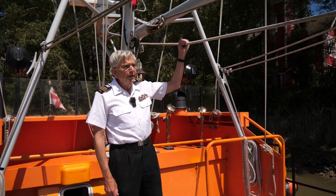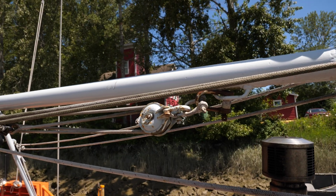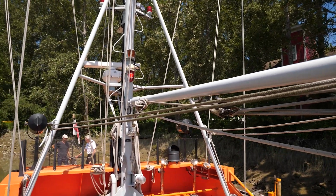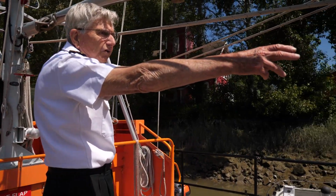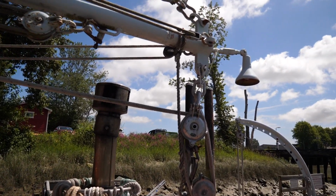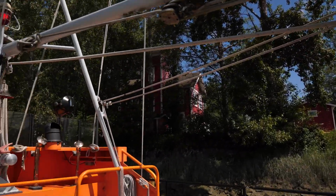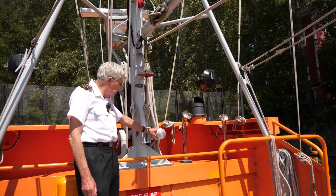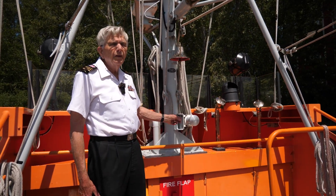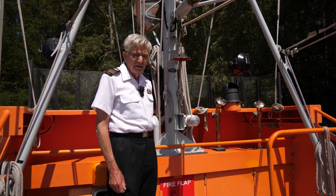This main boom is used for lifting our rib or any other heavy equipment that we need over the side. You can see it's got a large purchase on it, and it comes to a motor here, to a winch here, that we can hoist heavy loads. We can lift about 1.5 tons on that.